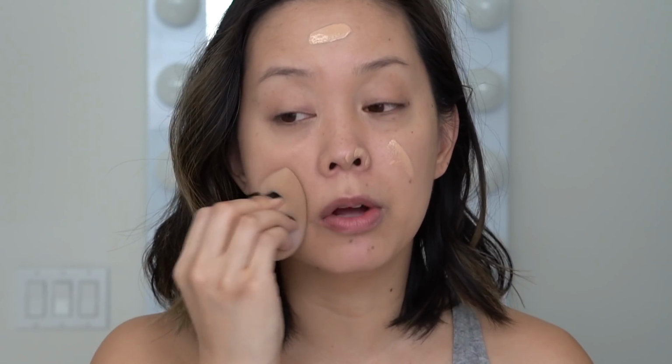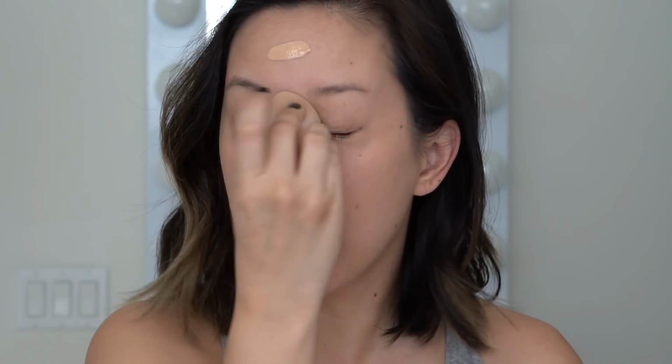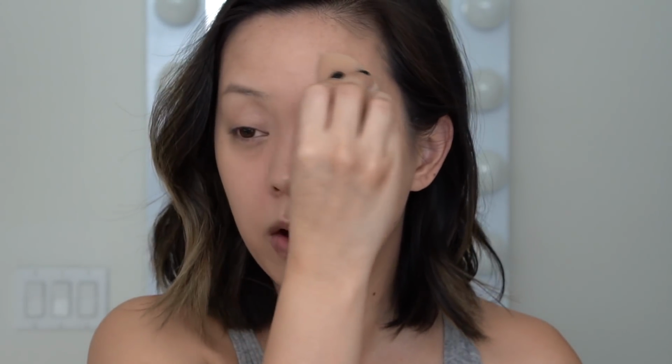I mean, this is perfect for me for every single day, but I'm going to build it up just a little bit so you guys can see on camera. With this foundation, the crazy thing is you can build it up throughout the day. So if things start to wear off, and I think this is also why makeup artists love this foundation, because if you have a crying fit or you take a nap, but then you're like, oh, I have to go out, you can put more Aqua foundation over it.